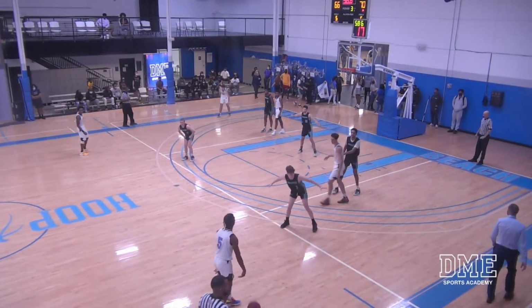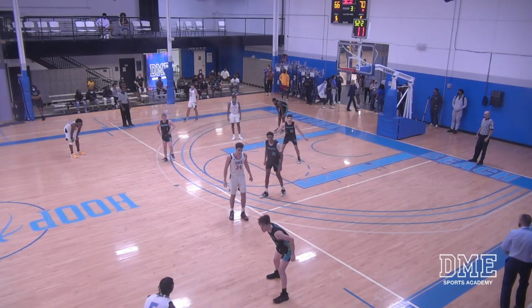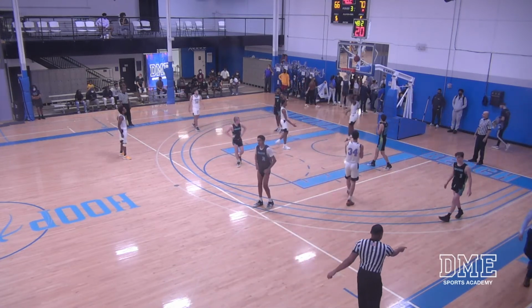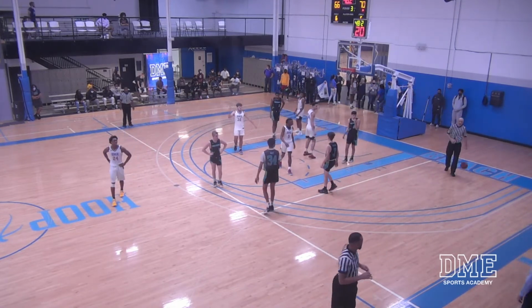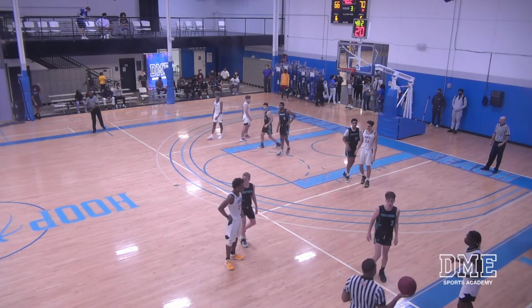And DME's had a couple bad possessions the last couple possessions. They need a good one here. Could potentially seal the win. Gotta go. 9 seconds on the shot clock. Dante, he's fouled. They're going to get another 20 seconds here as they're not in the bonus yet, so they can run some more clock. That was a pure foul by Luke Pirota, had both hands on the player. It's still a 2-possession game here.